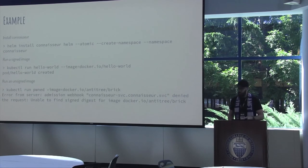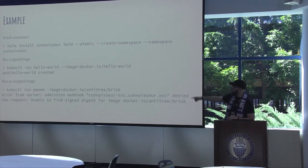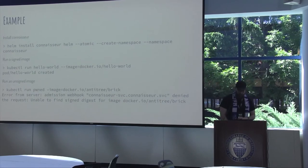So this is just proof that if you take the official Hello World image, all of them are signed by Docker now, as opposed to some sketchy one that I built. It'll say I've got no key for that and I haven't been signing that one.